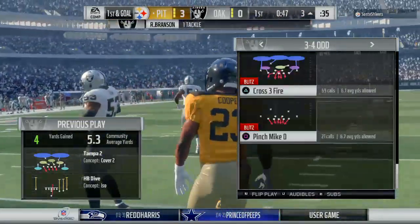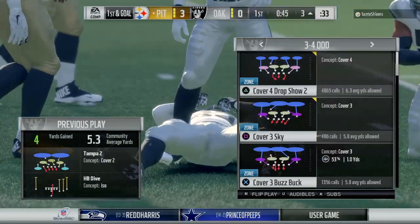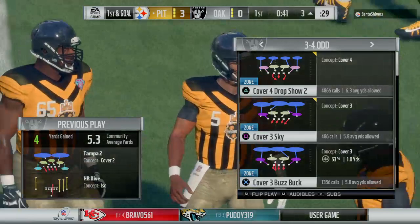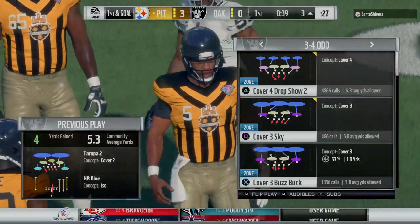4 yards on the play, and that leads to the 1st and goal. Okay, no score on that play, but this guy's been a touchdown machine all year long. You know they trust him with the football.